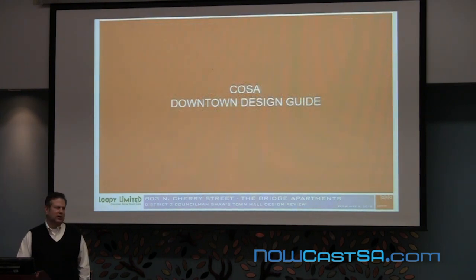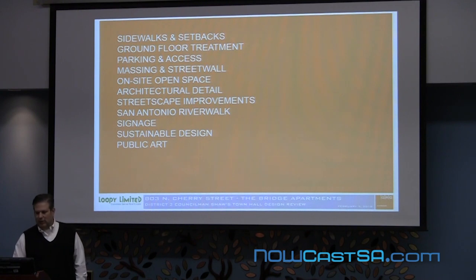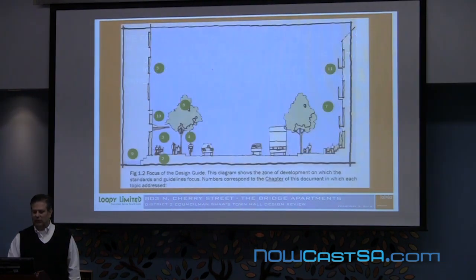So with that, we're looking at the downtown design guide, and it's got a whole list of things. Some apply, some don't. But the downtown design guide says, look at these and use your best judgment. They don't all apply. Certainly, if we skip one and you think differently, you'll let us know. But for example, the river walk, that doesn't apply to this. It also says that the focus has to do with the relationship of the building and the street, how the building talks to the community. That's really the focus of it.